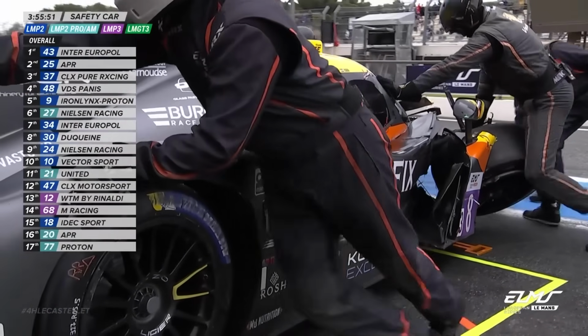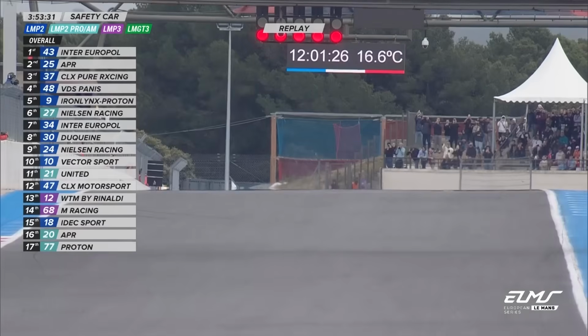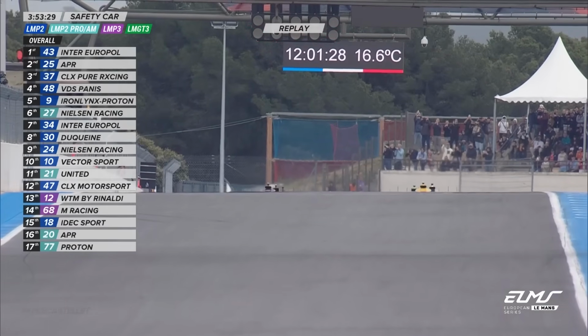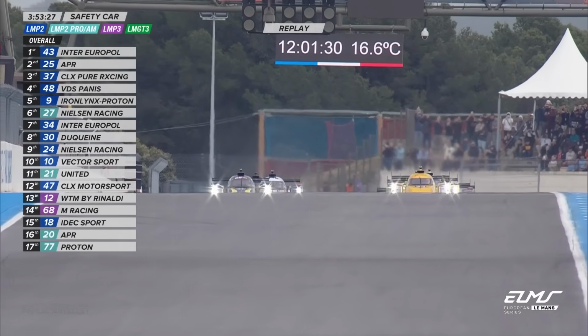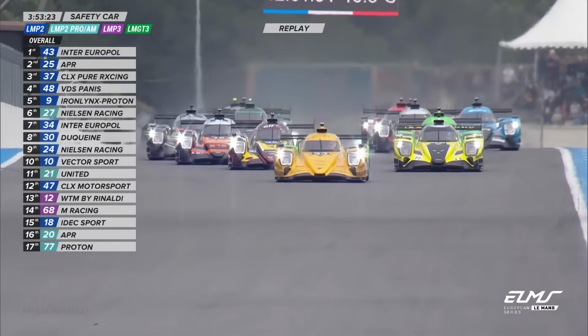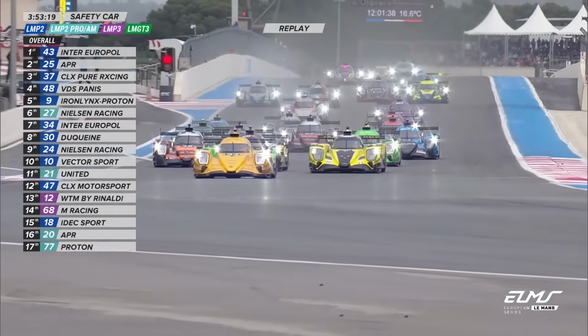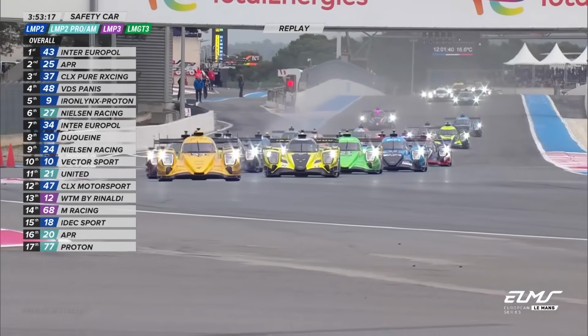That car is done. The VDS car hadn't spotted at the time. Tried to get the throttle down, and it just did not work. So that VDS car has since struggled a little bit with Ollie Gray at the wheel, but he tried to go at the same momentum as the 43 and could not live with that performance from the wet weather tyre on the yellow nose 43.